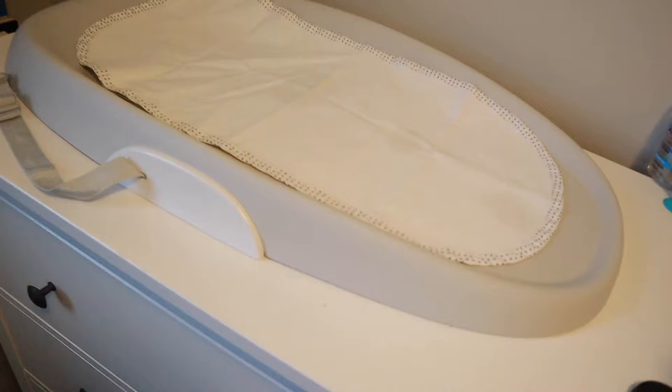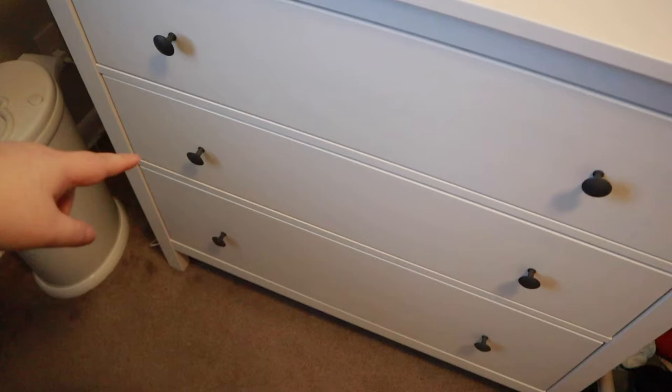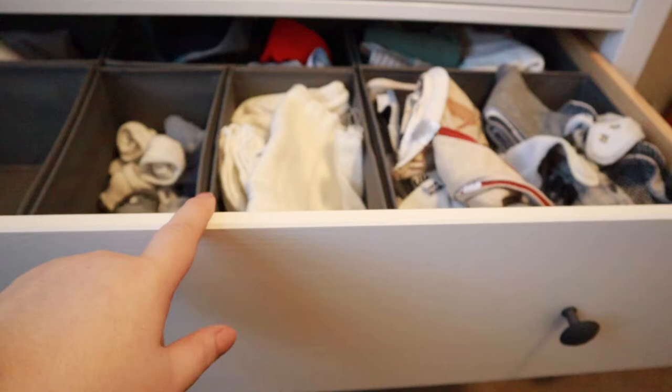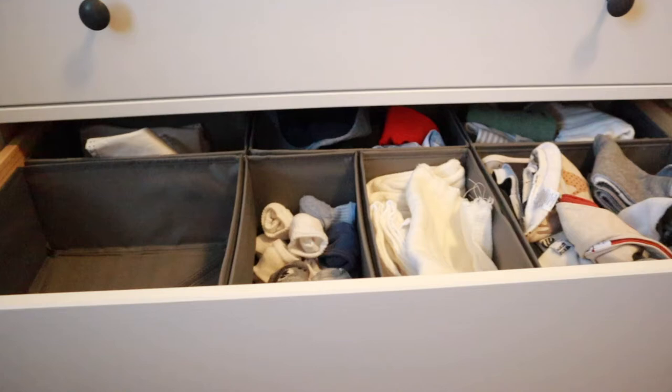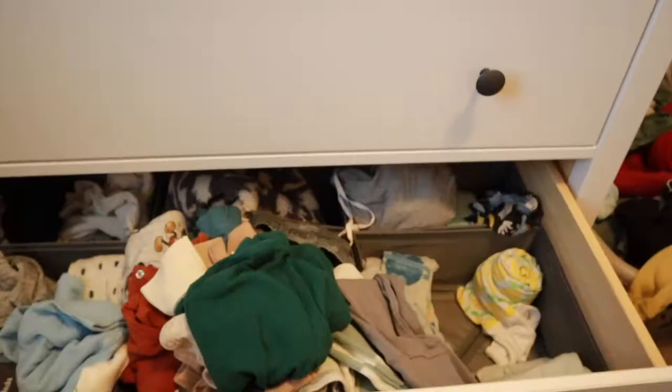And then over here is his dresser. This whole top drawer is fine. Those wipes are gonna be dried out because I left it open. But then the second drawer and the third drawer. So the second drawer has his bibs, his burp cloths, and socks. And then back here is little pads for the changing table. And this is where his sleep socks are gonna be, but they're nowhere right now, so I have to find them.